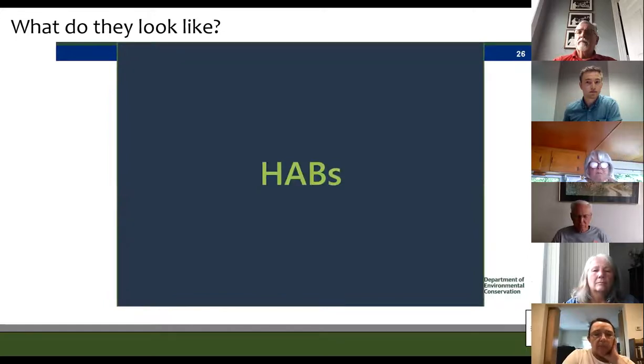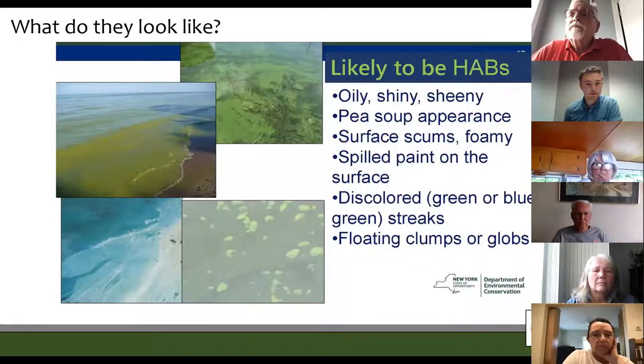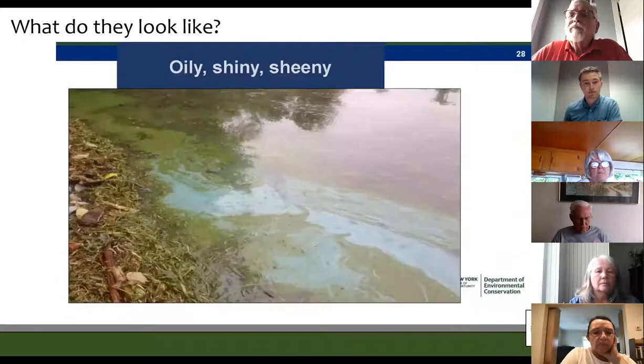So now we'll switch to harmful algal blooms. Unfortunately, harmful algal blooms can have a whole variety of appearances. There's not one quick rule. They can be green, blue, white, brown. They can either be mixed into the entire water column or just floating on the surface. They can be impossible to see any distinction, or they can form little clumps. So there's a lot of different characteristics, but I'll show you a bunch of pictures and then you'll know.